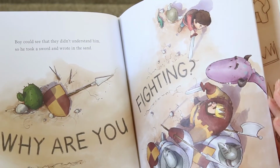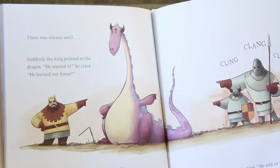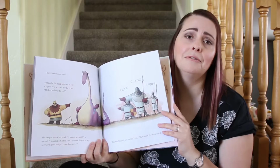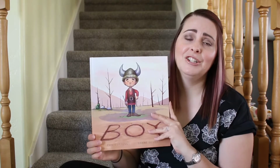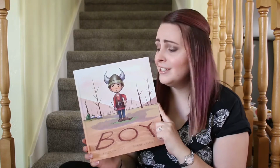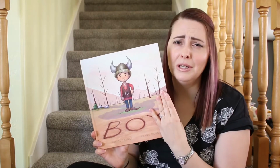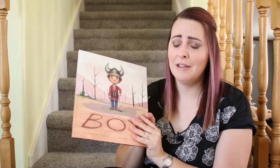King blames the dragon. He burned our forest. The dragon is like, "I'm so sorry, I just sneezed." And so they realize that they're fighting for no reason. And it's just a beautiful book about how kids are sometimes smarter than adults, and it's a great conversation starter. And I just think this book is just really, really special, and it's definitely one of my favorites from this release.